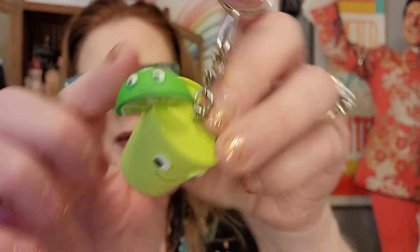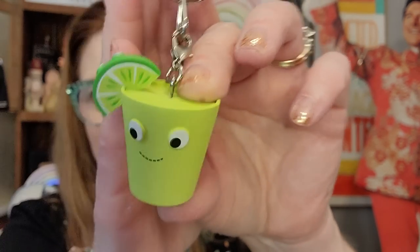Are you tired yet? We got another Homer donut. Come on, egg. We want you, egg. We need the egg. Oh, we got a little limeade. Oh my gosh, this one's cute because it's got a little friend up there.